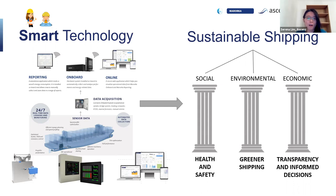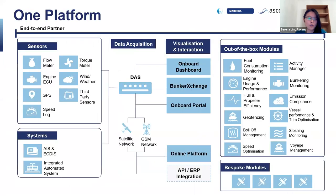What makes it smart is also the active user being able to make good and timely decisions based on the data. So all these bits add together to improve vessel performance, and all this also contributes to sustainable shipping. As we go through some of the examples later, you can see the solutions supporting the three pillars of sustainability: socially, economically, and also environmentally.